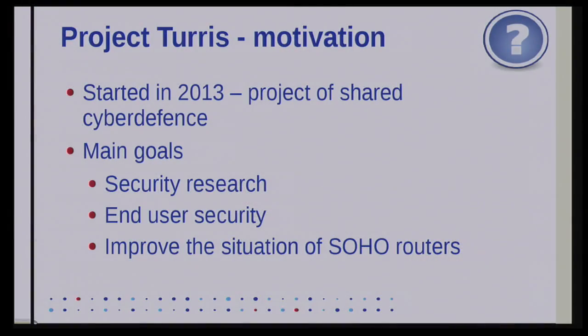But to the project Turris, we started about a year ago, and the idea had a very nice name, project of shared cyber defense. We wanted to address three main issues. First of all, we wanted to do some security research. We wanted to improve the area of end-user security and also to improve the situation of the home routers, so those small devices that everyone has at home and doesn't touch, but it works for them.